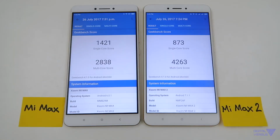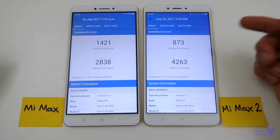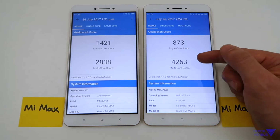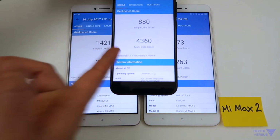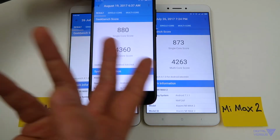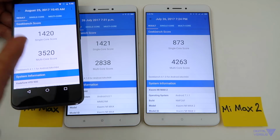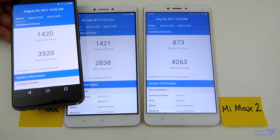Moving on to Geekbench 4, very interesting results here. The Snapdragon 650 with the Cortex A72s outscores the Mi Max 2 in the single core test, but then in the multi-core score, the Mi Max 2 scores a very high 4,200 points versus the 2,800 on the Mi Max. Now I did run this test multiple times and got the same results. I also have another phone here, the Xiaomi Mi 5X, and it scores pretty much the same as the Mi Max 2. Both of these phones have 4 gigs of RAM, Android 7 and Snapdragon 625, so as you'd expect, similar scores there. And then for the Snapdragon 652, we have a score here. The A72 both scoring 1420, and in the multi-core score, this phone here being the hexa-core, 3,500, still not matching the Mi Max 2, so very interesting result there.